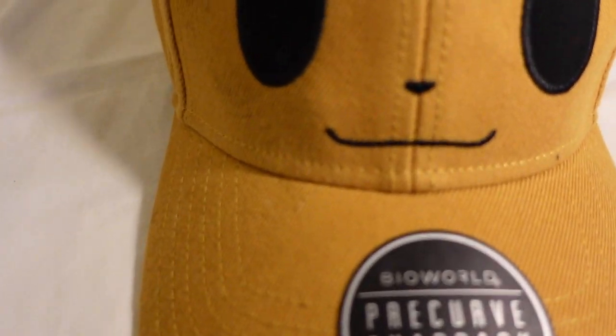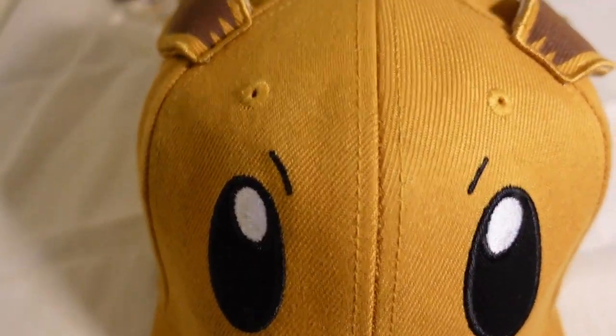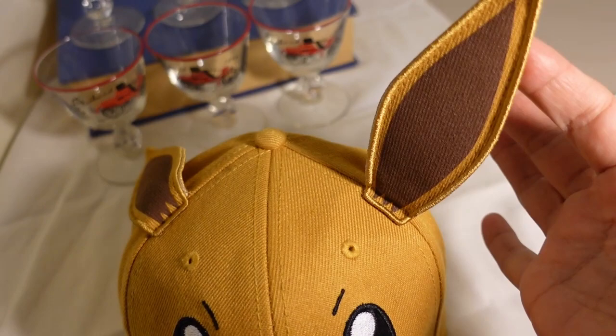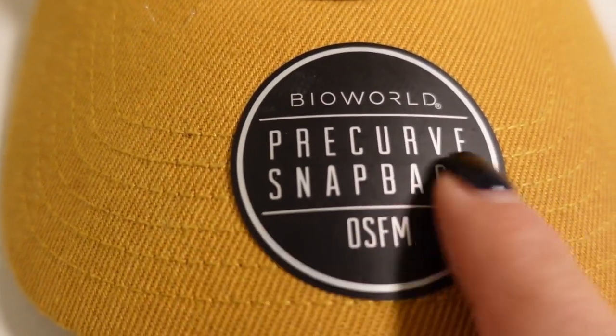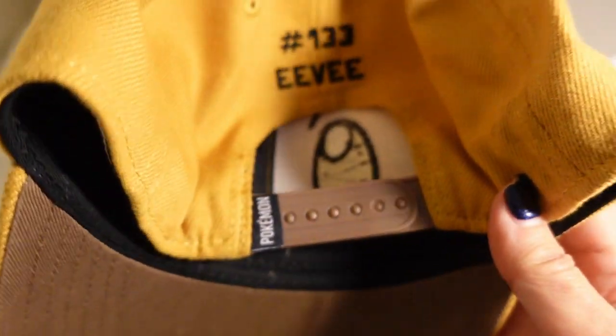As soon as I saw the color of this hat and that it had eyes and ears, I had to pick it up and see what it was. I saw that it had this on it, which made it seem like it was never used. Maybe somebody got it and thought better of it and donated it. They didn't want it. Don't know why.